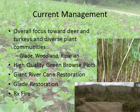Things like soybeans, wheat, clover, alfalfa. We plant some cereal grains like milo and millet and sunflowers. Giant river cane is another restoration process we do now. You can see a river cane stand over there. Giant river cane's in the bamboo family. It acts as a soil stabilizer and a stream bank stabilizer.